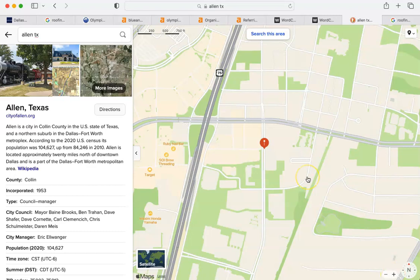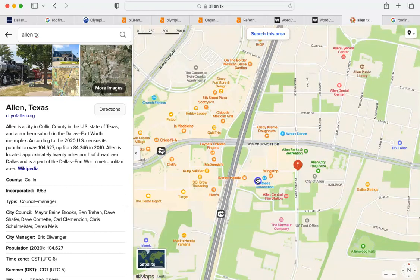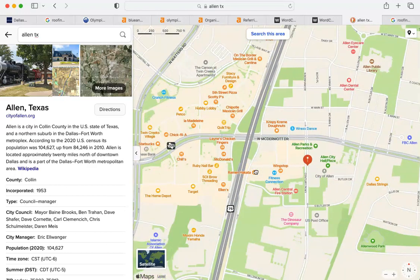Let's see here. Well, I see mostly businesses. I don't really see neighborhoods, but anyway, you get the idea. Anything that's around you that is a way of delineating an area, that's what you can put in, and it will help get a lot more traffic to your website.